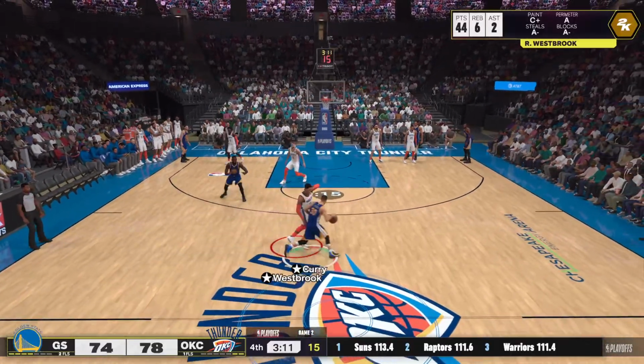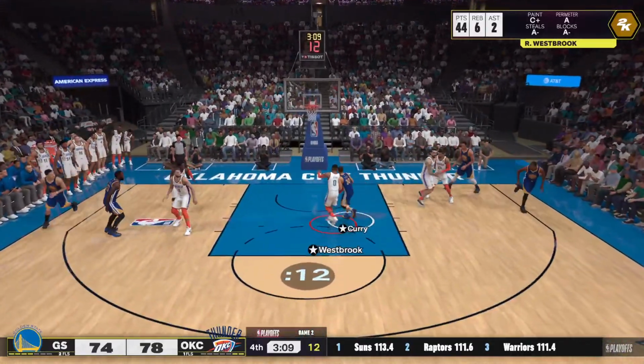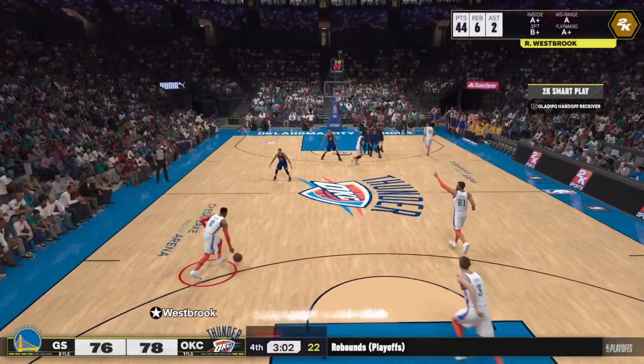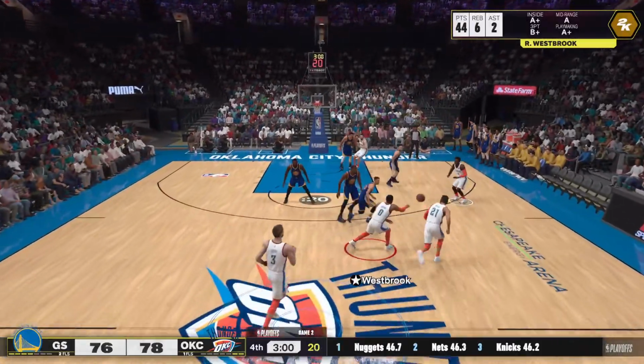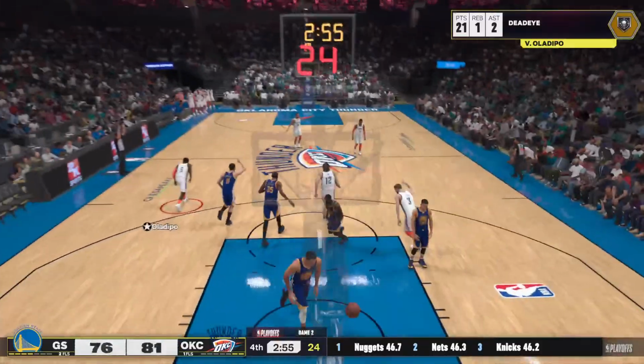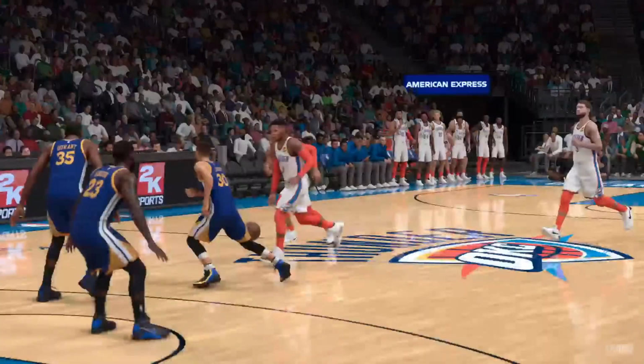Now here's Curry. Nice take from Curry. And the layup's good off the glass. Curry's got 14 points now in the second half. When you need a big bucket, Curry knows exactly how to come through. Clutch. Bangs home the trifecta. And the Thunder lead by 5.